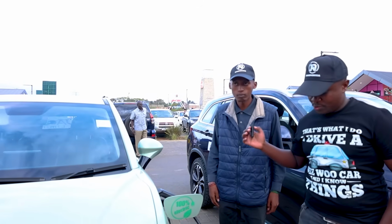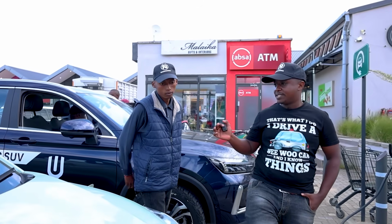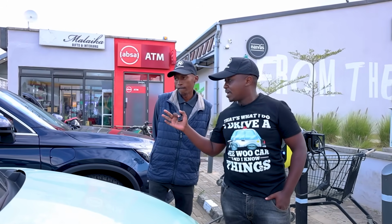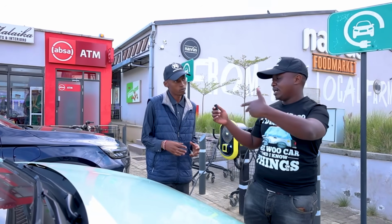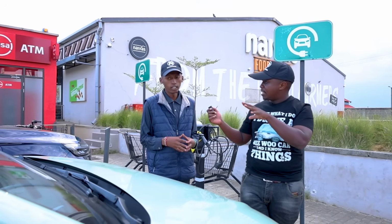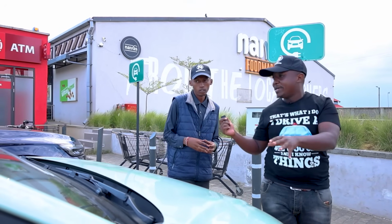Now, as we do this, we can talk about the NETA being an EV. Yeah. What features are we looking at right now ikiwa imechaji? Unajua SKYWORTH? SKYWORTH nimeona iko na all features, iko na lane departure, iko na proximity warning. It has all the cruise control features, that cruise control that a modern SUV has. So what do we have on the NETA?